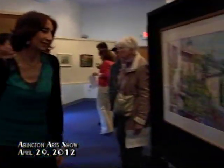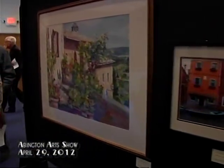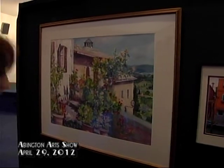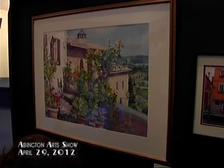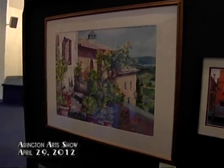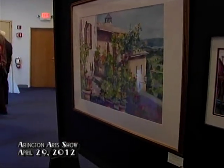And our next artwork is by Mary Callahan, fourth floor artist. It is a watercolor and it's called, I think it's Sienna Balcony. Probably a spot she was, maybe France or, well, I think Italy. Sienna, Italy. I think Sienna, it's Italy.